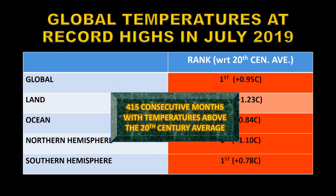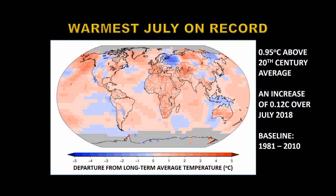That means you have to be in your mid-30s to have lived during a month where the average global temperature was below the 20th century average. Well, let's see how those temperatures were distributed around the world.